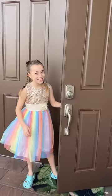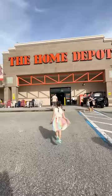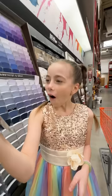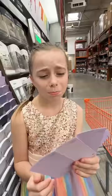We had a good start to the room, but time to get to painting. Come on, let's go to Home Depot. So we're making the ceiling a sky blue, but there's a lot of blues. I know you can't decide, so just choose one of these without looking. It's so pretty. I'm thinking purple for one of the walls, but I still don't know which one to pick. Want me to pick it for you?